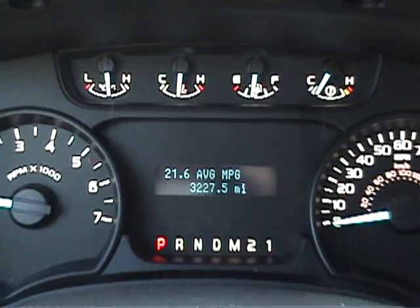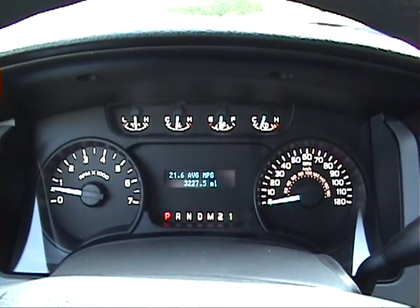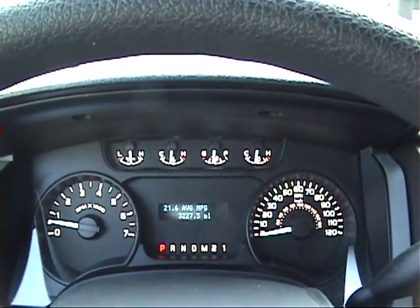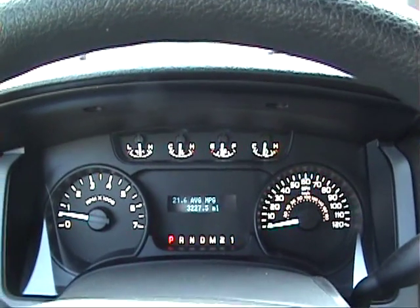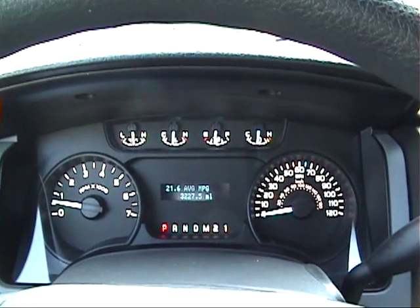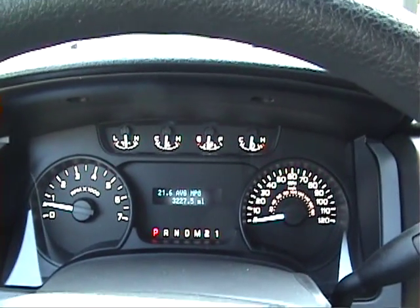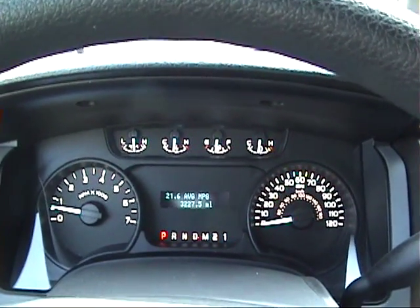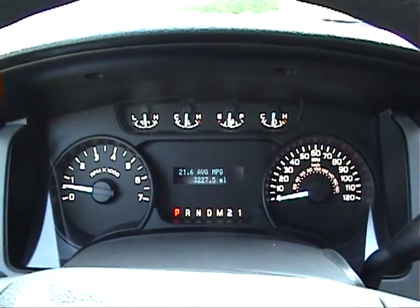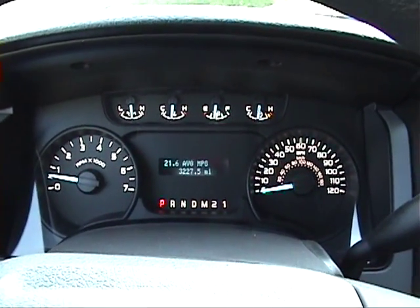21.6. And I live in western Massachusetts, and I've had it in the valley area of the Pioneer Valley and also in the Berkshires, and to get from one area to the other there are tons of hills, so that's actually pretty good. So that's some highway driving, hill driving, in town. And 21.6, not bad considering this vehicle probably weighs around 4,600 pounds if I had to guess. I'm not positive of that, but I'm guessing that's probably about the weight of the vehicle. So that's really not bad.